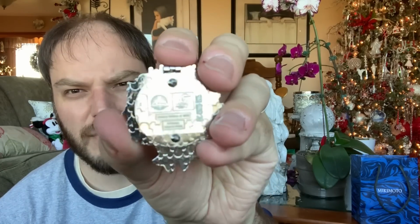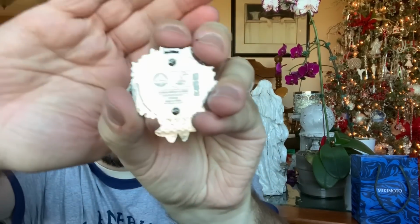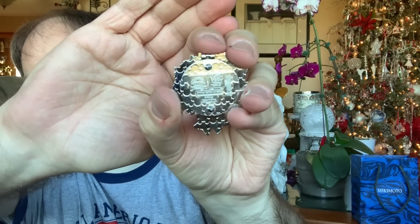So okay, I've got the back off this one. Yep, limited edition of 5,500. So they did make quite a few of the 4 there. I don't know if that's gonna come into focus or not for you. But yeah, this is the only one I really liked. I would have loved to have gotten the Snow White one. That would have been great, but nope, not for $280.